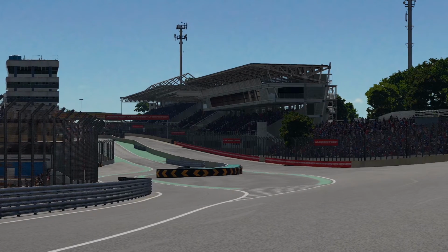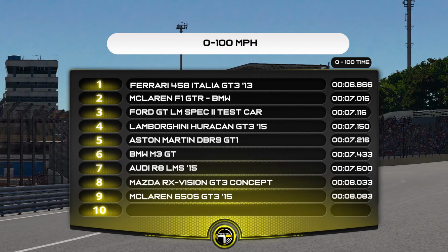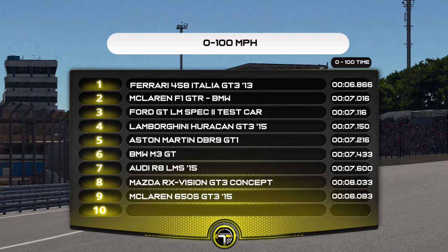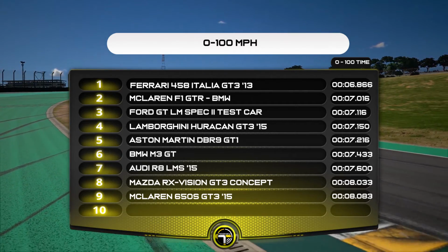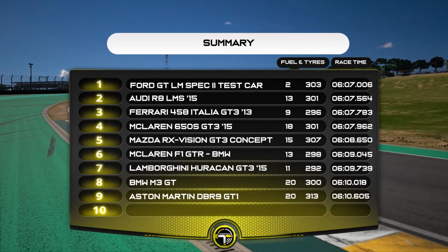Let's go through some of the other details for you, just so you have the tables there all up for you. 0 to 100 then. Obviously the Ferrari is the quickest we've had so far. Lamborghini up into P4. The McLaren, bottom. It's slower than the Mazda. I don't even know how that's possible because the Mazda was slow. The McLaren is shocking. I couldn't believe it when I read those times.